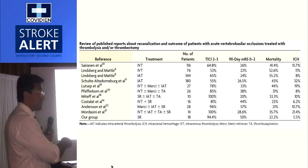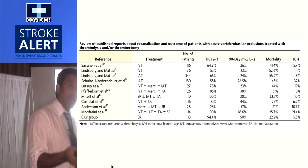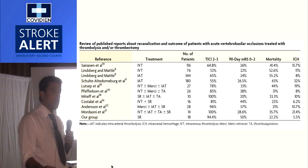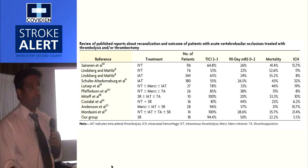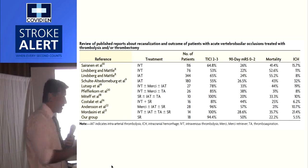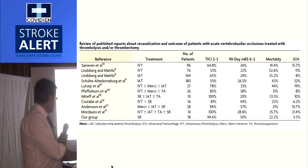I think stent retrievers are very important. I now don't use IA tPA. Tony, do you use it anymore? No, we don't use IA tPA at all. I just don't, because I think the stents do the job. And if it doesn't work with one, I'll try the other one. There are different companies which have come in and they work. We have different experiences, but there are some very good ones.